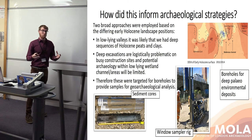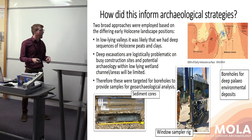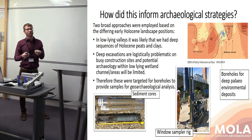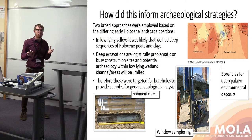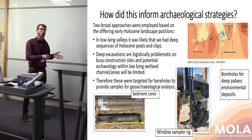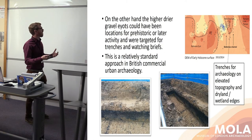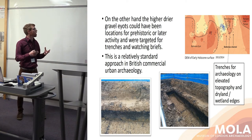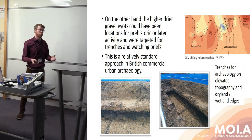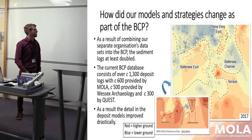So how do we use this to inform strategies? In low-lying areas, we had quite deep sequences of peats and clays. There's less potential for archaeology in these channel areas, and digging down to these depths on busy construction sites is normally logistically problematic and expensive. So we generally target these for boreholes so that we've got some samples for geoarchaeological analysis later on. The higher, drier gravel islets and islands can really be focuses for prehistoric or later archaeology. So they're targeted for trenches and watching briefs. And this is a really standard approach for urban, commercial archaeology and geoarchaeology.